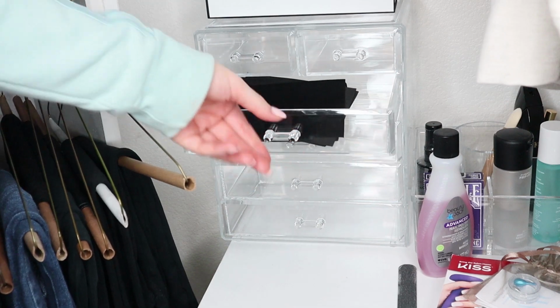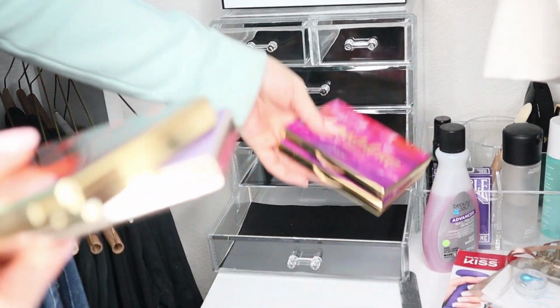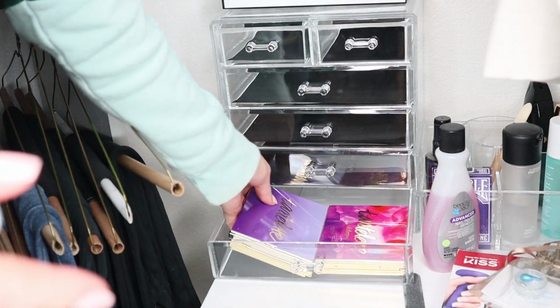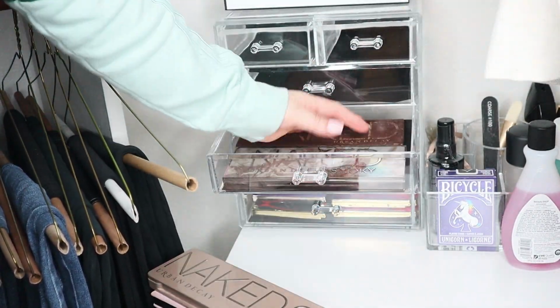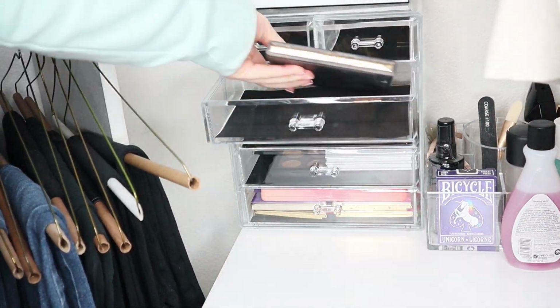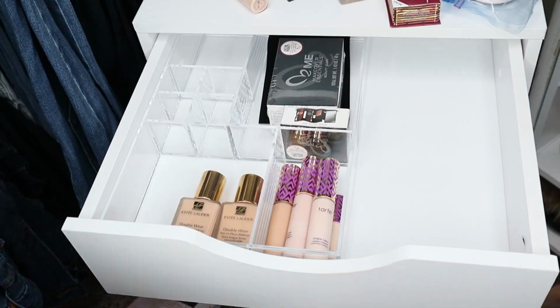Alright, y'all, so I got these clear mini countertop drawers at Home Goods, and I'm going to put my eyeshadows in them. So as you can see here, I'm just kind of playing around, seeing what will work best, what fits, and just trying to make it as functional as possible and still kind of look good.